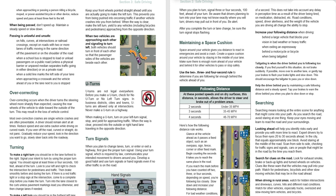U-turns. U-turns are not legal everywhere. Before you make a U-turn, check for no U-turn or no left turn signs. In business districts, cities, and towns, U-turns are allowed only at intersections.